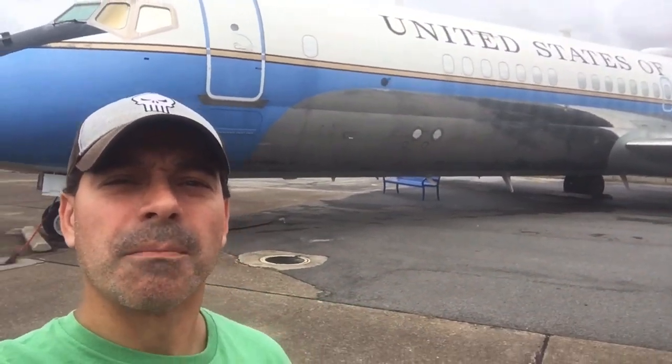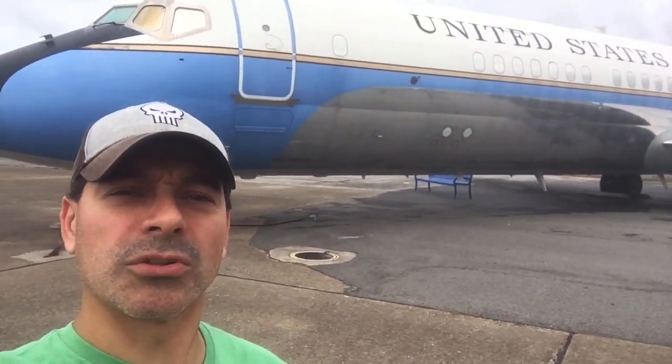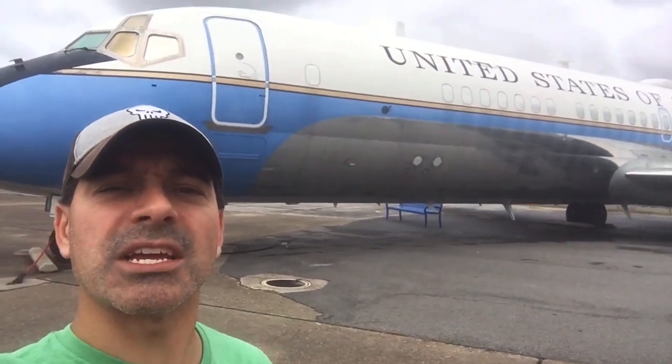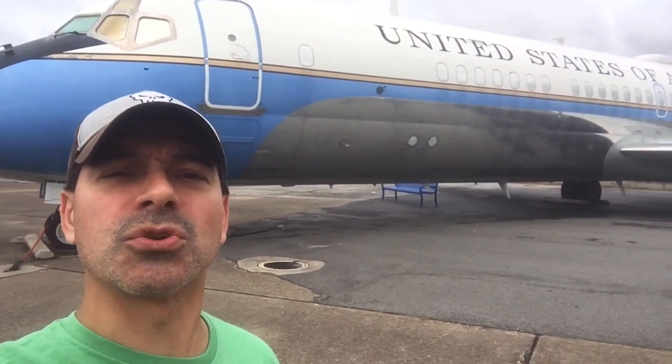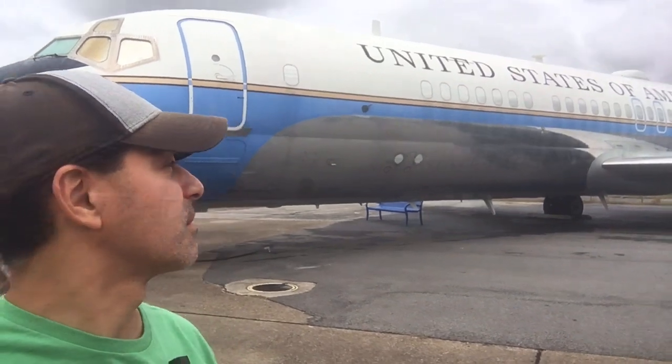Very cool back here. We're standing in front of Air Force Two. This was the plane used for the VPs from the 1970s, I believe, starting with Walter Mondale, going all the way up until Dick Cheney. It was also used occasionally for some of the presidents like Ronald Reagan and George Bush, if they needed a small transport and Air Force One was not available. Very cool stuff.